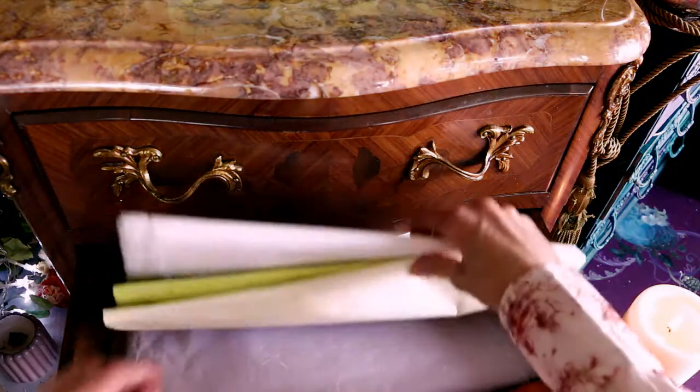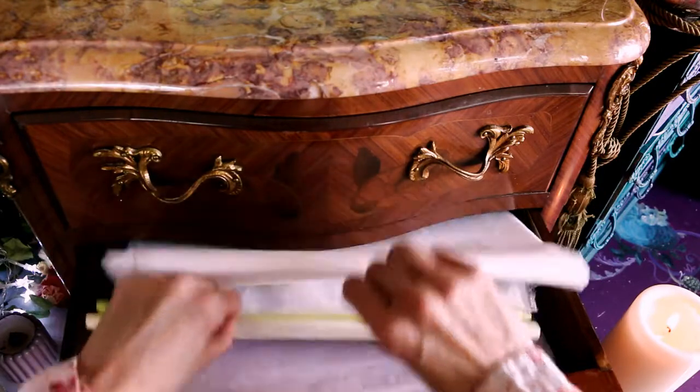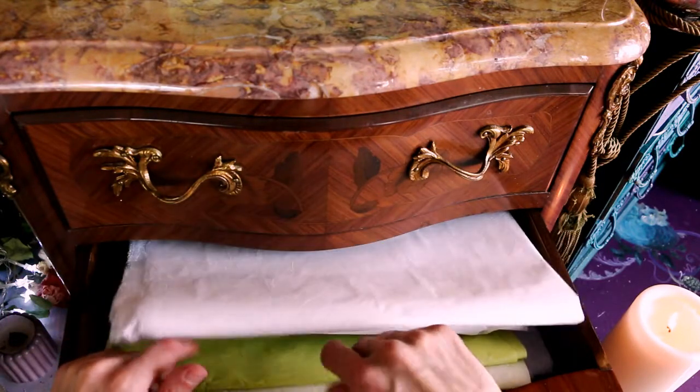In this one, I have all my mulberry paper. It's mainly white mulberry, but I also have some other colors because sometimes when I go to the store, they don't have all the colors I want.